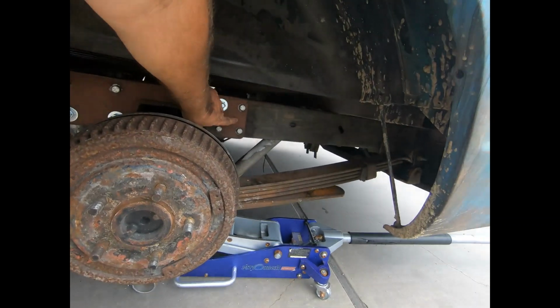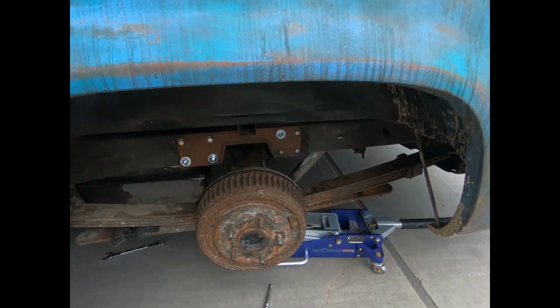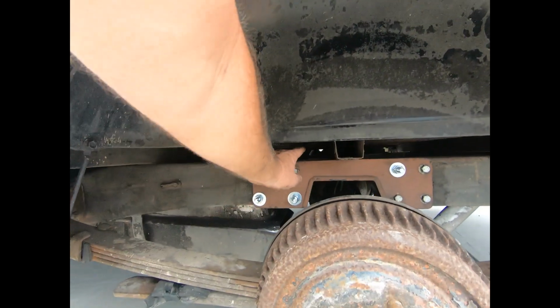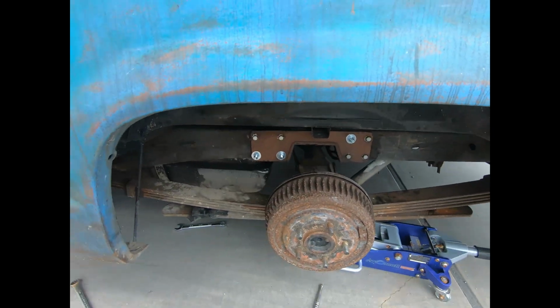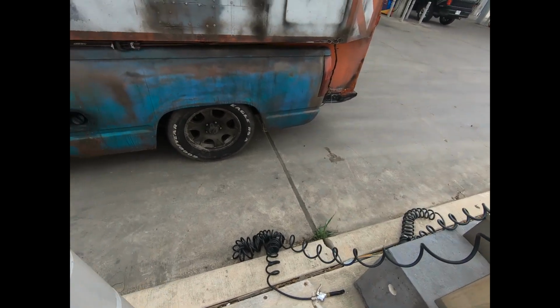When I get somewhere, I don't want to do too much work here. I'll drill these two out, put in some new bolts. You can see how much they moved around. And then the frame's cracked. But I definitely want to get this side resecured. So now the strongest point of the frame is the C-notch. There you go.